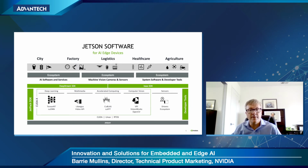We also built on top of the Jetson platform and the Jetpack SDK, other SDKs, including DeepStream, which is for intelligent video analytics, and I'll talk about that a little bit further in a few slides, and Isaac SDK, which is for robotics. With all of this software capability, it allows our customers to then put their specific system software and application needs down on top of it to build a system for that vertical market. And here you can see many different vertical markets, anything from smart city to smart agriculture and healthcare and so on. So now as we jump a little bit deeper, I'll talk a little bit more about one of the features in Jetpack and then DeepStream SDK and Isaac.